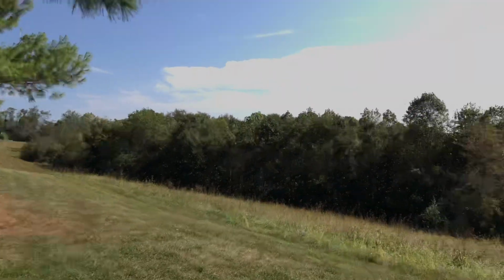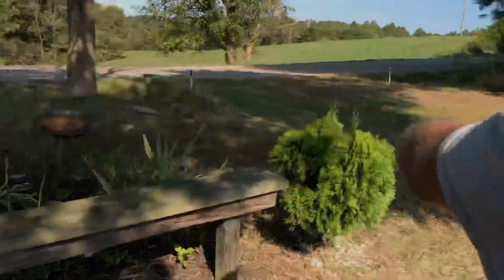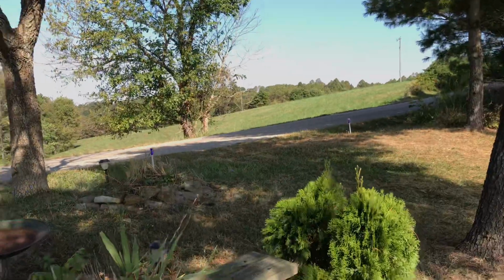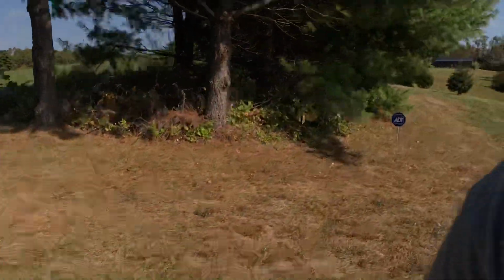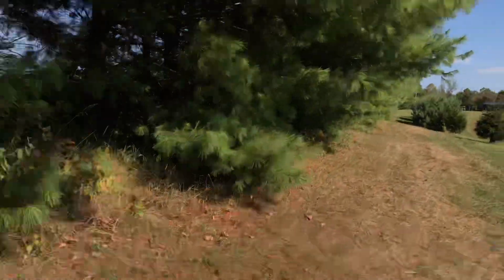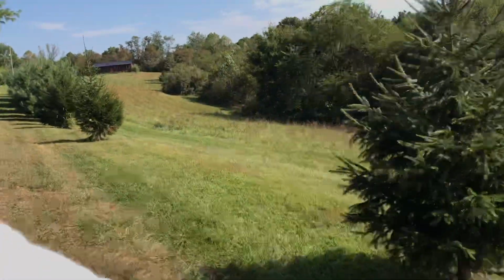View over here. That's our driveway entrance. We'll go down the driveway. There's a trail on the other side that we use the quads to ride on most of the time, so it doesn't tear up the driveway.